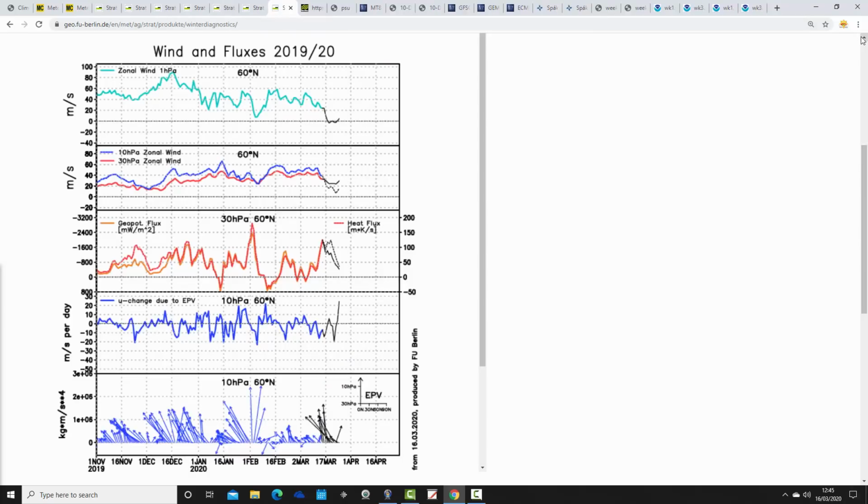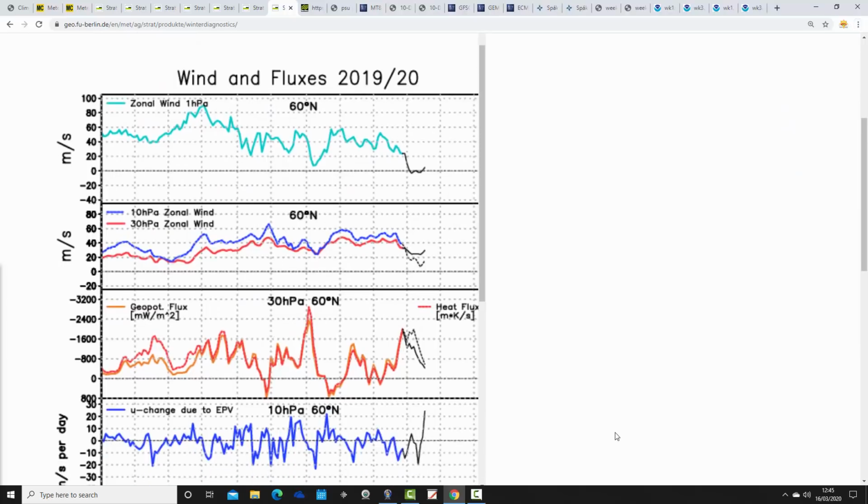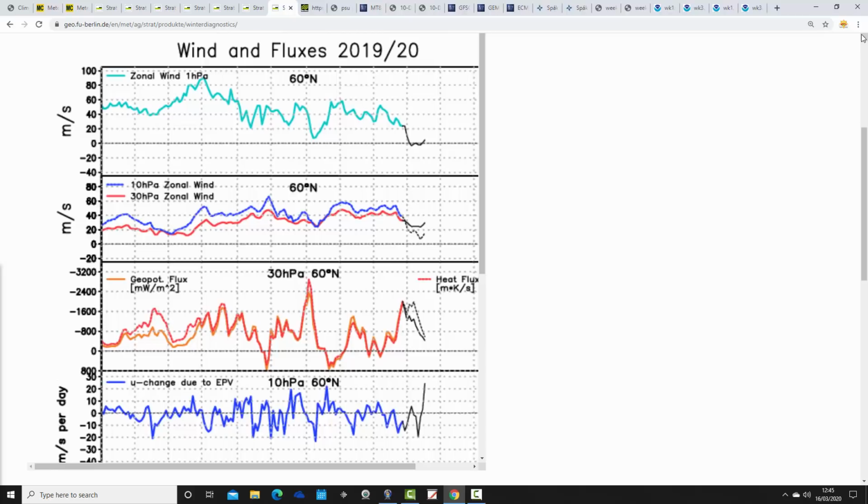These are the zonal winds and fluxes. So, of course, zonal winds are sort of telling us the strength, if you like, of zonality. So, we've had a very strong zonal wind through this season, but we see that at 1 HPA, and 1 HPA is kind of like at the very top of the stratosphere, as far as you can go, really. That is showing that the zonal wind is going into reverse at 1 HPA, but of course that's too far away from the troposphere to have any real impact on weather.